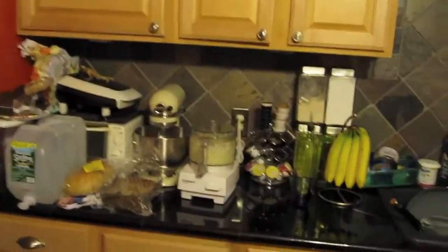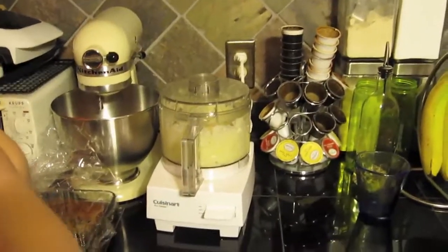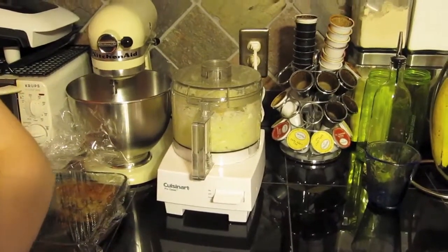Get busy. Yes. So already over here, I took the liberty, since Kristen couldn't unglue her behind from the old chair, of chopping up a Vidalia onion. It was so beautiful.